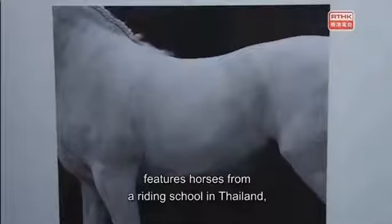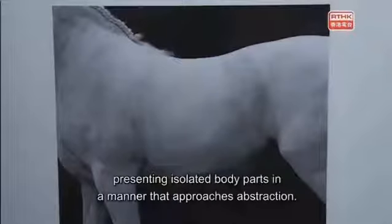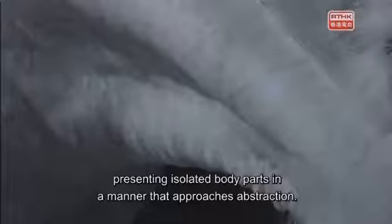One series by artist Almond Chu features horses from a riding school in Thailand, presenting isolated body parts in a manner that approaches abstraction.